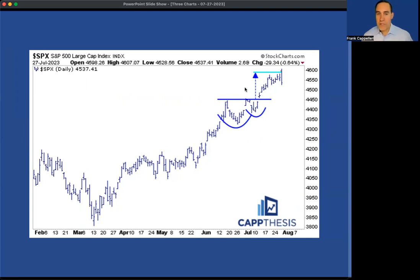Now, this isn't really that important in isolation. It's coming at the end of a big run here, right? So it looks like nothing new. That's really the most important point here, as we'll look at in a second.